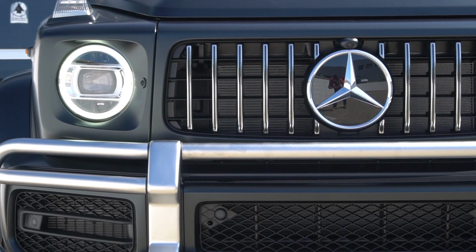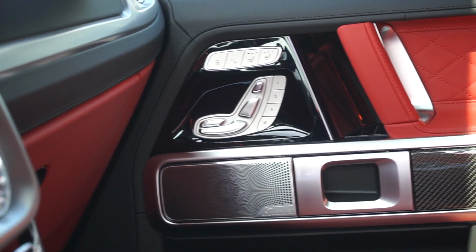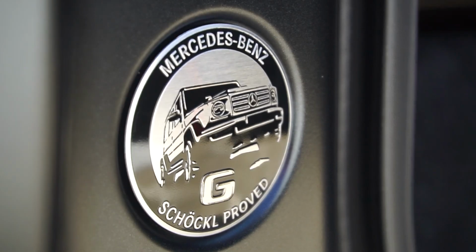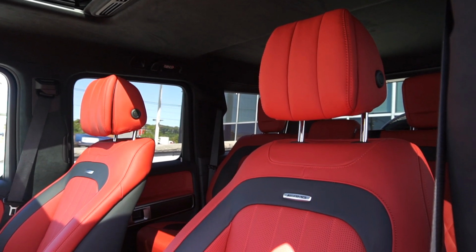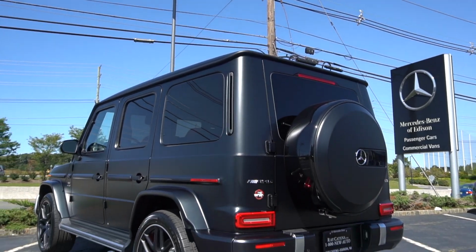A review of the 2020 Mercedes-Benz G63 AMG. The G63 comes with a twin turbocharged 4-liter V8 that makes 577 horsepower and 627 pound-feet of torque. A 9-speed automatic gearbox mated with 4MATIC all-wheel drive is what allows it to not only take on any off-road trail but also sprint to 60 miles per hour in a blazing 3.9 seconds. Properly equipped, the G63 can tow up to 6,500 pounds.